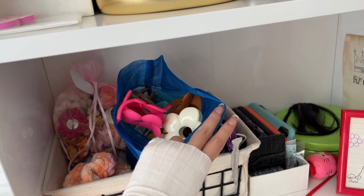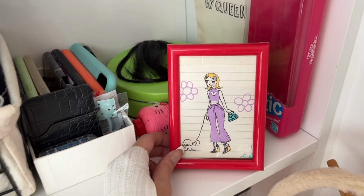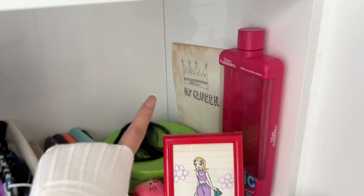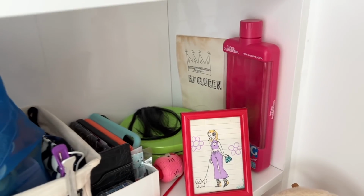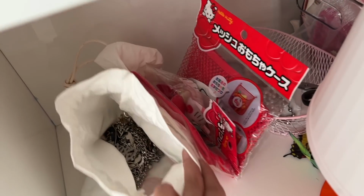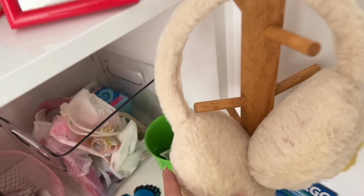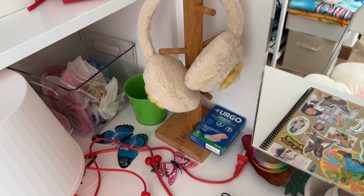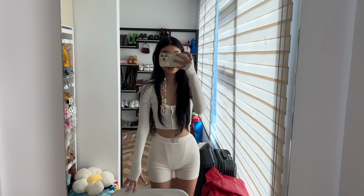Like, this is all of my hair clips, phone cases. This is a picture that I drew of myself. That's the first card that my boyfriend made me when we first started dating. So yeah, just cute stuff, you know. Down here, this is all of my jewelry that I still need to unbox, I guess. A ton of jewelry in here. My jewelry stand that I need to put jewelry on. And this is all of my makeup. Yeah, that's pretty much all.